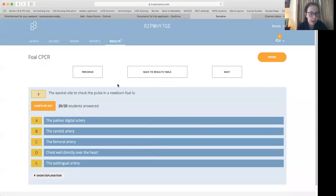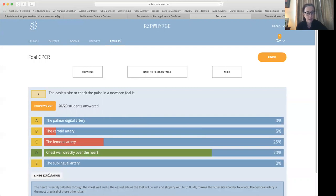Okay, next question: the easiest site to check the pulse in the newborn foal is the chest wall directly over the heart. Now you can check the pulse in the femoral artery, but if you imagine a foal immediately after it's born, it's really wet and floppy and covered in uterine fluids, and it can be difficult to find the femoral artery because the foal is so slippery. Likewise, the carotid artery is not palpable in a normal horse because it's so deep. The facial artery and the sublingual artery are both very small and it would be difficult to find the pulse in them. So you did a good job on that. Most people went for the heart.